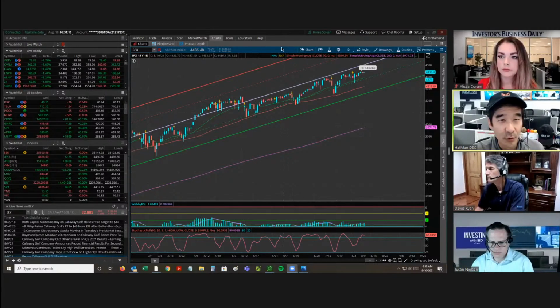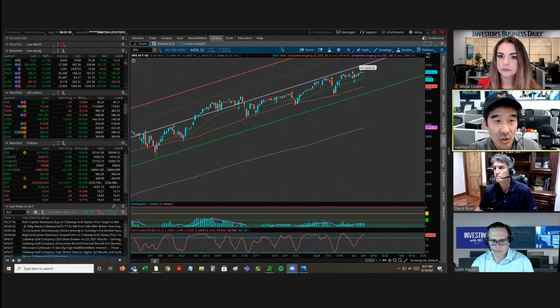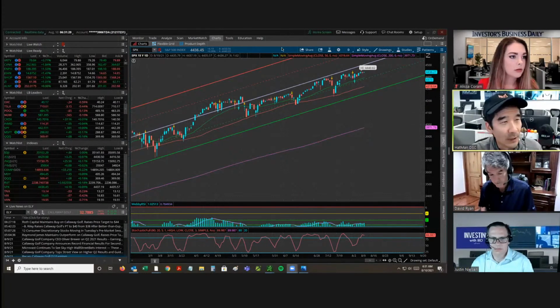of the S&P 500, along with the regression channel with a half and a full standard deviation: green dotted, green solid line, as well as the red dotted, red solid line. And Justin, let's start with you. Things have been pretty calm lately. How does that sit with you?